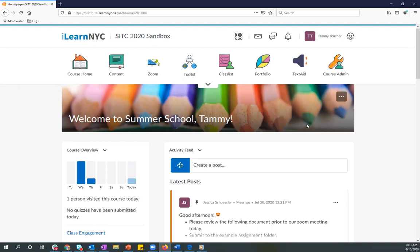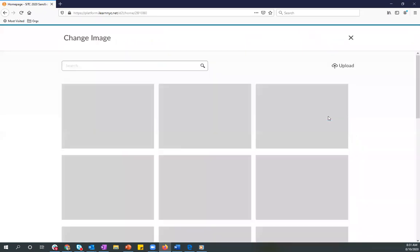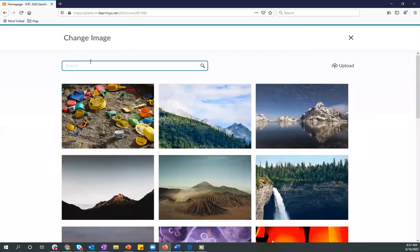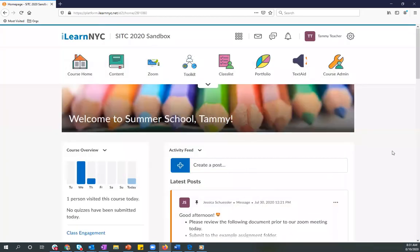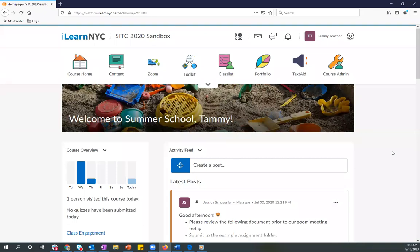You can also change the image that's here, and we have a very large library of images available, or you can upload your own. And so the way to do that is on the 3 dots here. You'll see those options. So you can remove the banner if maybe you don't want the banner, you want to simplify your home page, or you can change the image, which I'll do now. So here, if this is a Sandbox course, I like using the Sandbox one. I can select that, and now the image has changed.